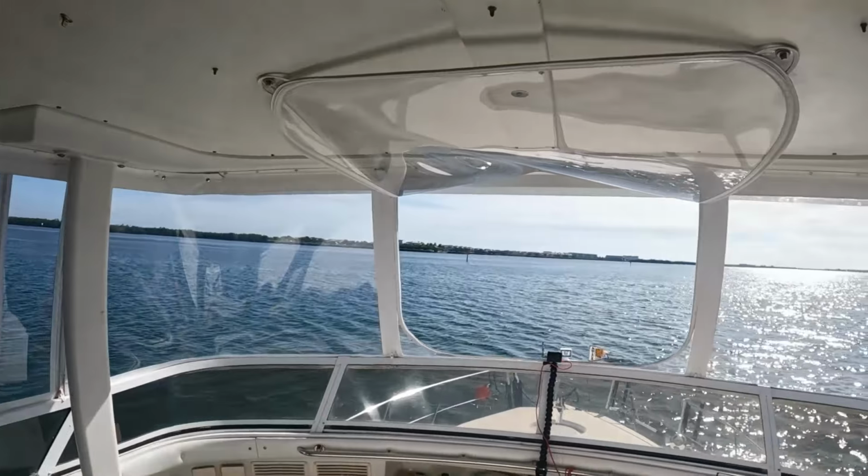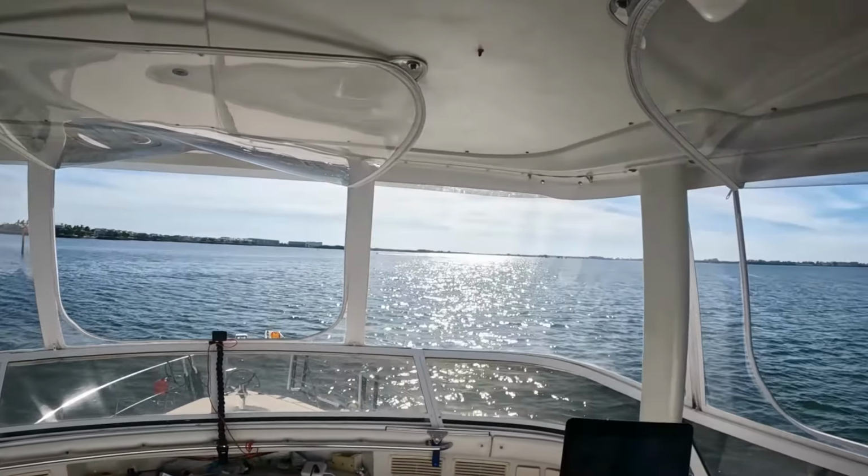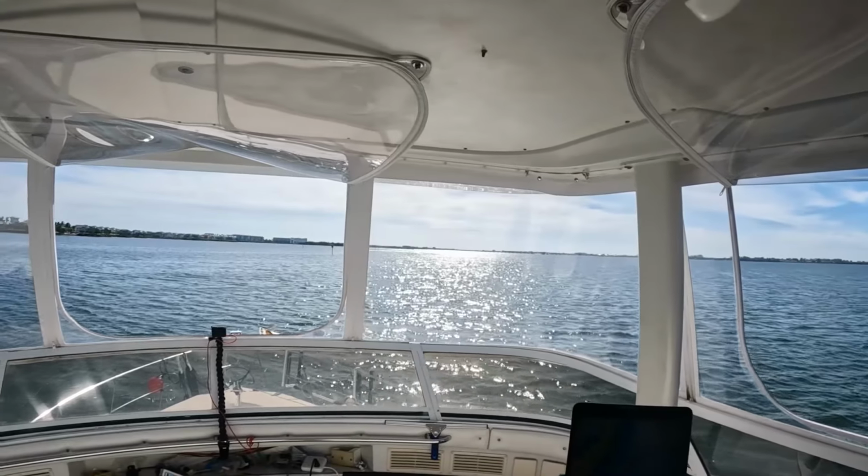We should be there in about 2 hours. We should be able to get some fuel at Long Key Marina there. They have the cheapest fuel, now, I'd say that relatively. It is under $4, and that is really hard to find on the west coast of Florida. Any diesel fuel under $4 a gallon right now. So we're going to top off and fill up our auxiliary tanks.